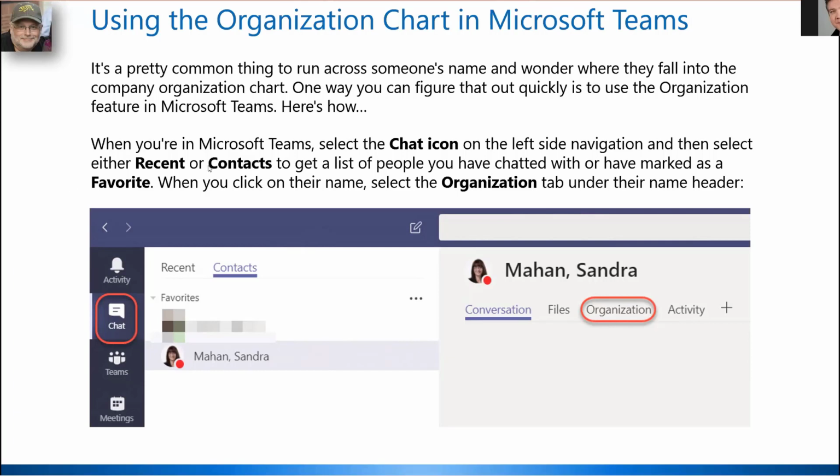But it works, and it has a couple things it does that other org charts that we've had don't do. But anyway, in Microsoft Teams, you can get an org chart basically out of the box, which is kind of cool to be able to do quick searches to figure out where somebody resides in an organization.